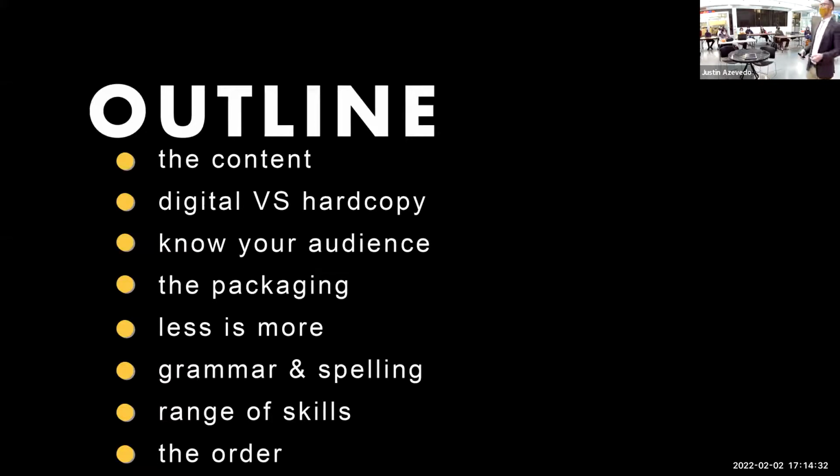So, a quick brief outline of the different things we're going to cover today. We're going to talk about the content. We're going to talk about digital versus hard copy, which is a big conversation today. Know your audience, what the packaging should look like, the idea of less is more, grammar versus spelling, the range of skills, and then finally, a general order of how to craft a portfolio that's really simple, follows the general outlines that most people do, and hopefully gets somebody to open that first page of your portfolio, right? I'll go back and forth on talking about pages as well, because pages don't really exist in our digital realm sometimes.